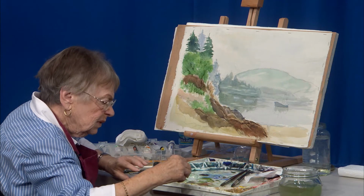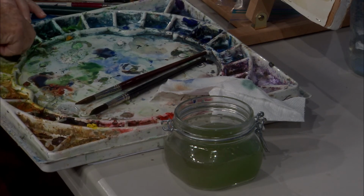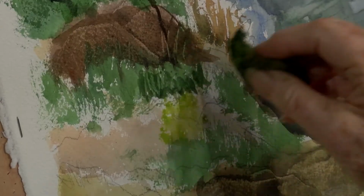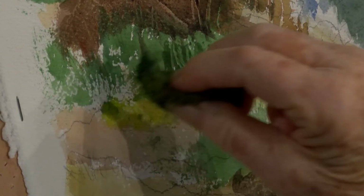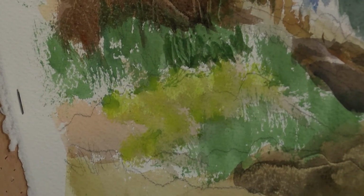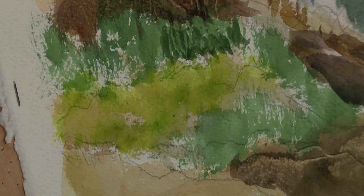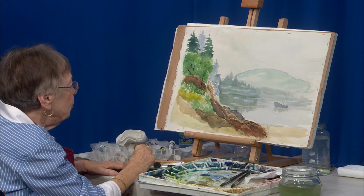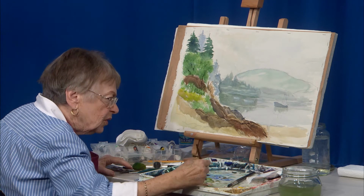I'm using some yellow. Yellow, a little green. Oh, pretty nice. Yeah, it gives it another color. Put a little green in it. One thing about these sponges, if you want to do a fast painting, you just use a sponge and 1, 2, 3, you finished. I see a rock that I painted before but didn't finish. Here it is.